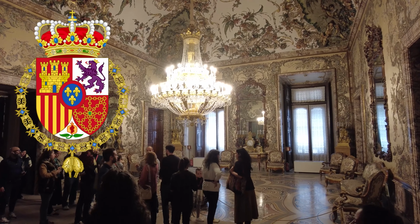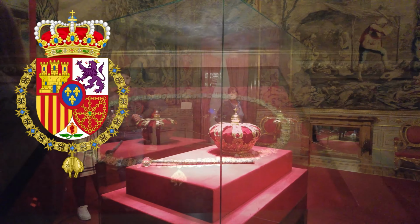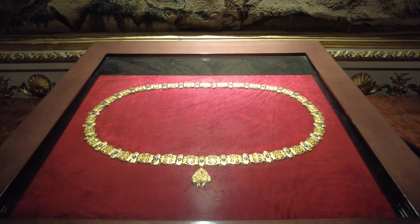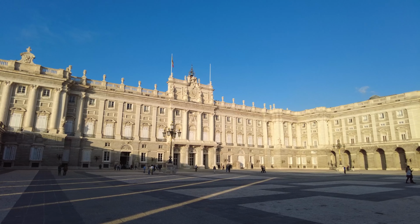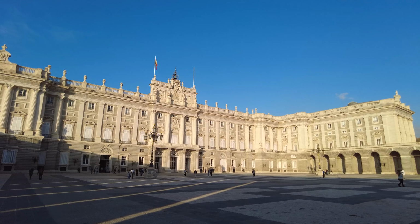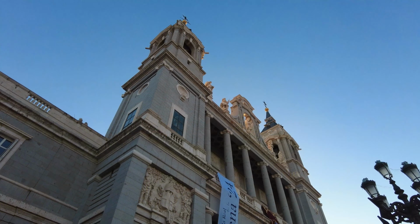The coat of arms of the Spanish monarch is topped off by a crown and encircled by a golden fleece. Both are on display here in the palace. The current palace was the result of extensive rebuilding in the 18th century after a fire destroyed the 9th century Alcazar built during Muslim rule. We'll see hints of that older structure in a moment.